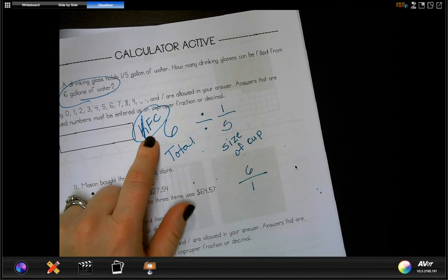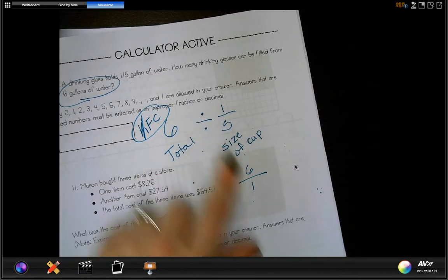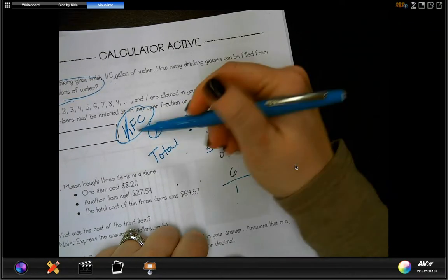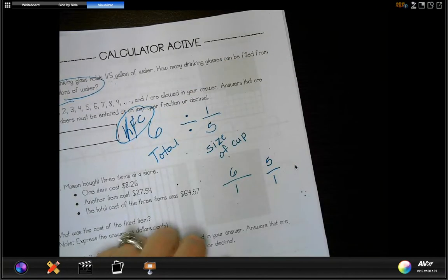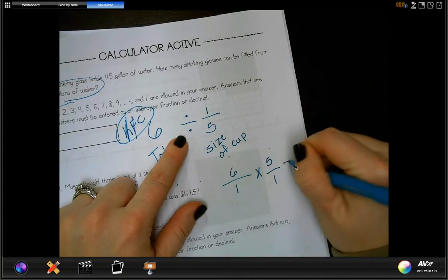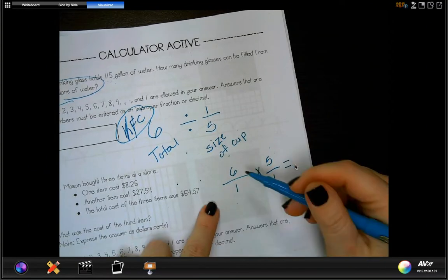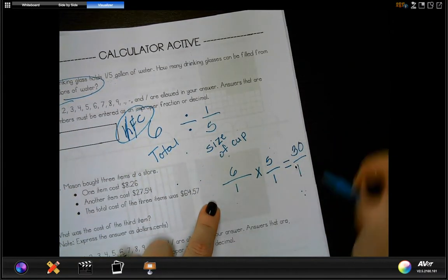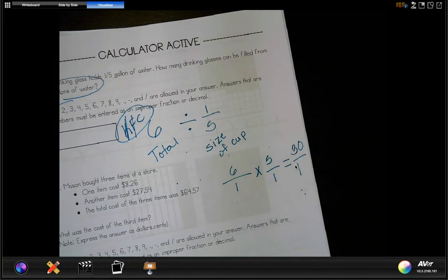Now we're going to move on to the letter F. F means to flip the second number. So 1 over 5, we're going to flip that to 5 over 1. There goes the letter F. And now the letter C, we're going to change division to multiplication, and we multiply straight across. So 6 times 5 is 30. 1 times 1 is 1. We get 30 over 1.